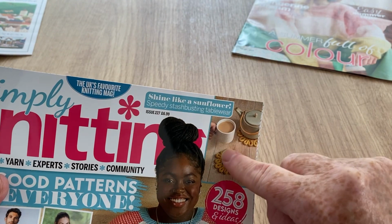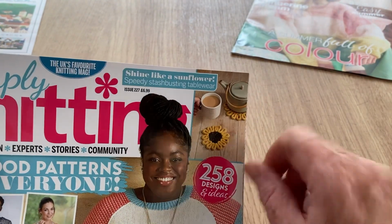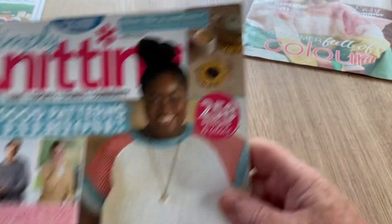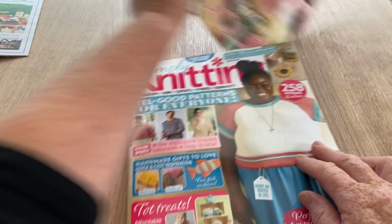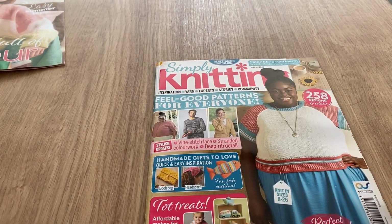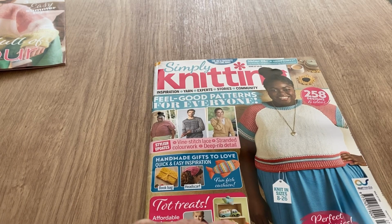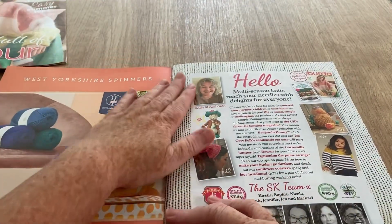Shine like a sunflower, speedy stash busting tableware. I've seen these actually before, not in magazines, but I have seen them around. Let's move that out of the way so it's not confusing. Okay, so let's have a little go. Perfect for picnics. Okay, we'll investigate further.